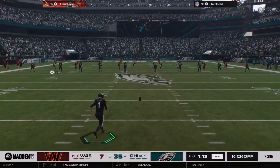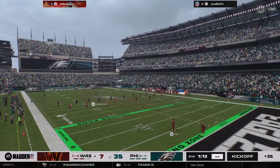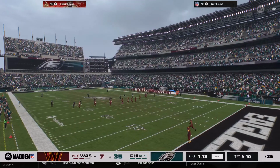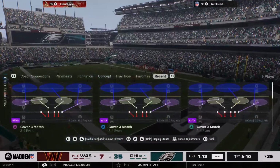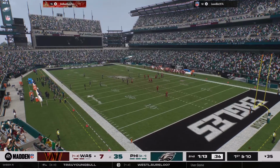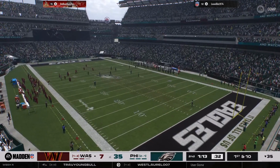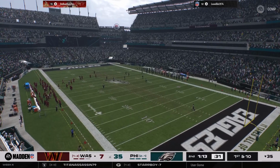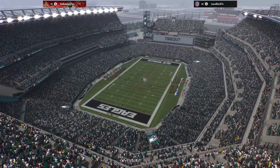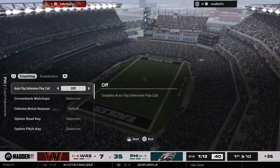Jake Elliott to kick off for Philadelphia. Elliott's all set for the kickoff. Okay, well, that one's over the 20, the landing zone, and almost everything else we got here today. So that football coming out to our 35-yard line. Timeout taken by the Eagles. That's going to be their first. They'll have 2 left to work with before halftime.